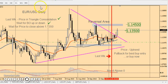Okay, so again, starting here with the Euro USD daily, you can see, last week I said that price was in a triangle consolidation. Starting with this red vertical line, that was the start of last week's trading week, and price was still contained within the upper and lower trend lines, so within the triangle area. I said that we should be waiting for a breakout either to the upside or the downside, and yes, price did break to the upside, so it broke the upper trend line.